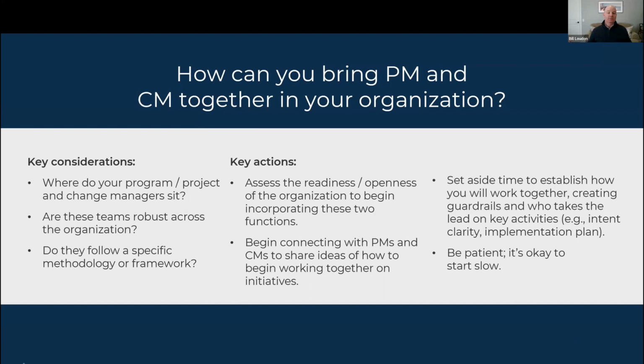So what can we do? Let's think about some key considerations. Where do your program, project, and change managers sit? So for example, Cheryl and I are on the same team, right? And our teams work very closely together. As far as are their teams robust across the organization, that's another key consideration. And do they follow a specific methodology or framework?